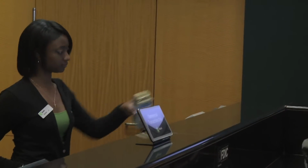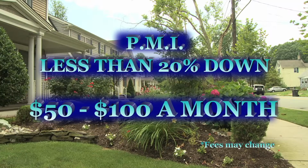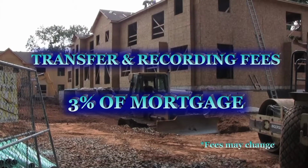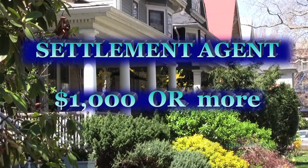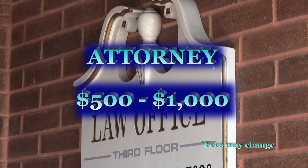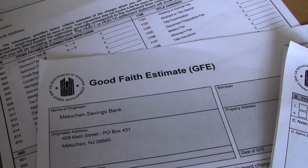Banks may require PMI, or private mortgage insurance, if you put down less than 20%. That protects the bank in case you default. Local governments charge transfer and recording fees. Settlement agents prepare closing paperwork and make sure everything is in order. While your fees will cover the bank's attorney, it's smart to hire your own lawyer to review the papers and represent you at the closing.